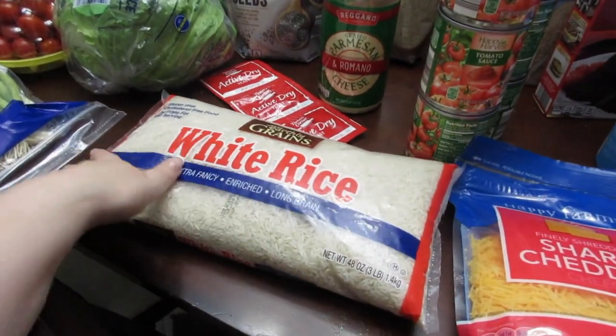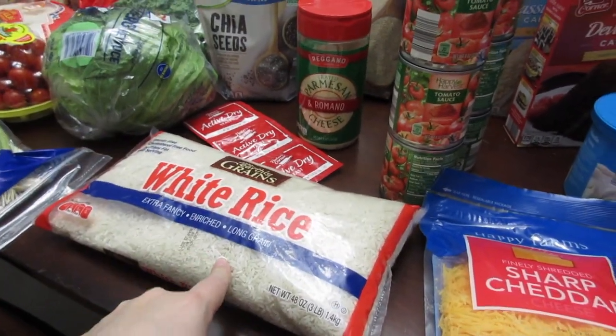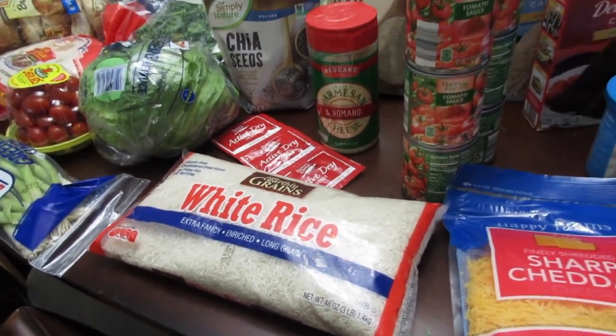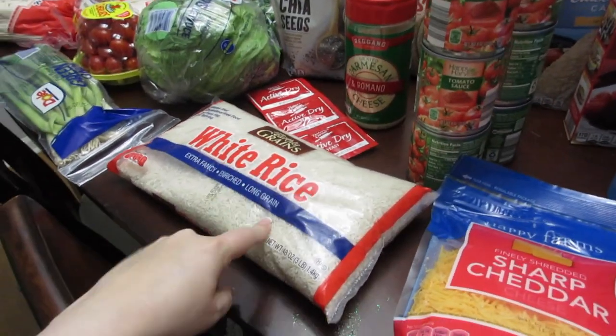I went ahead and grabbed some more rice because I've just been going through it, and I wanted to make sure that I had enough.